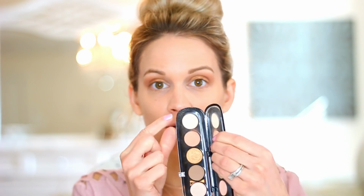You guys can see how pigmented these colors are. It's crazy. That's why I love this palette so much. But I'm just, you guys know I love my golds. So this is a really pretty color. I love it. Okay, and then we're ready for our highlight. So obviously I'm just going to be using the first shade in the Glambition palette just underneath my brow.